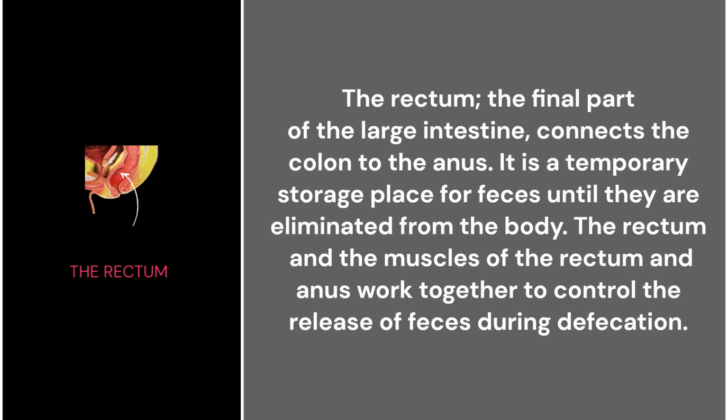52. The rectum. The rectum, the final part of the large intestine, connects the colon to the anus. It is a temporary storage place for feces until they are eliminated from the body. The rectum and the muscles of the rectum and anus work together to control the release of feces during defecation.